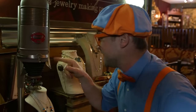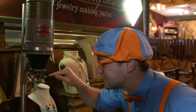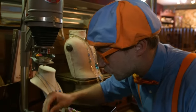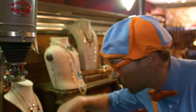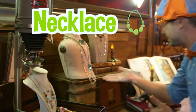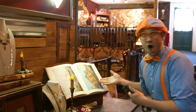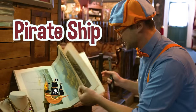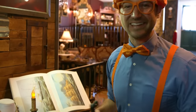This place is so cool. Look at this. This is a diamond enlarger. Wow, look at that giant diamond. It shoots light rays down and then you see things really up close, like this stone. Whoa, or like those gold coins, or these necklaces, or these bracelets. This place is so cool. Look at this. This is a giant book of pirate ships. Wow! Have you ever been on a pirate ship? I love pirate ships.